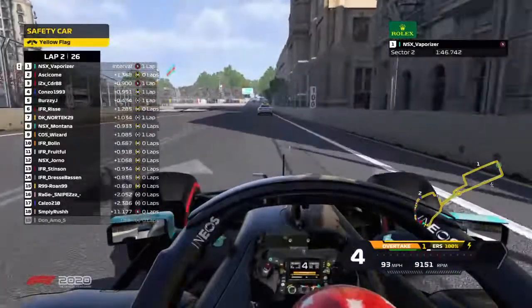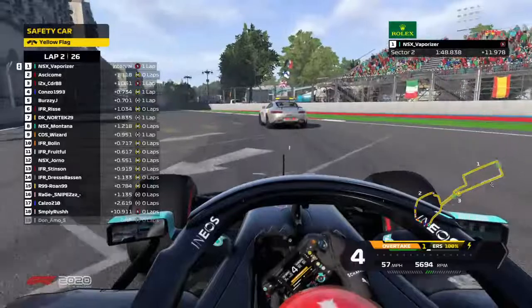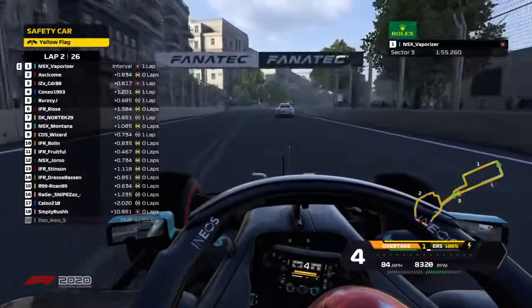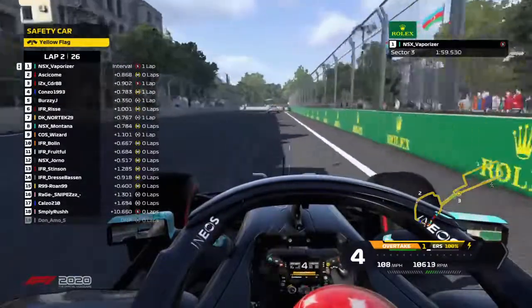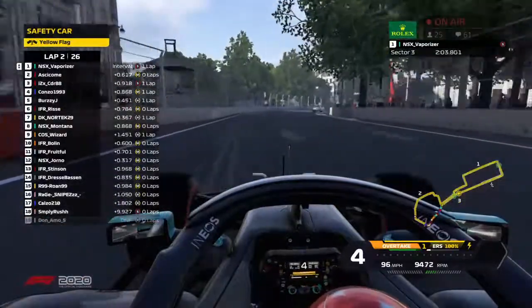Now, I don't think Rage Snipes had much in the way of damage. I suspect that was purely tactical, because he might have feared being on medium tyres that he may have been on the wrong strategy. So, a bit of a get-out-of-jail-free card. He's 16th now, and he's got a pit stop on. Plenty of other drivers ahead. So, certainly a lot to play for still.